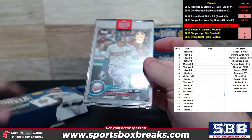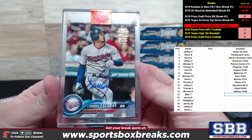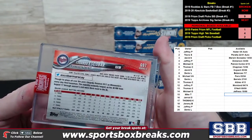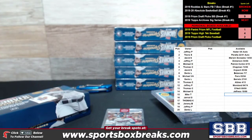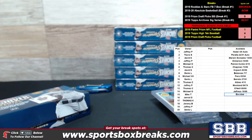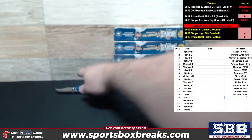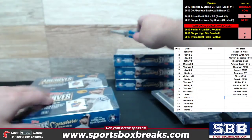Next. What do we got? Eduardo Escobar, Minnesota Twins, 34 out of 99. Numbering again? I say it out loud and then I can't remember it literally 3 seconds later. 34 out of 99. All right, empty box. Let's keep going. What do we got? 5 more to bust open here, guys.